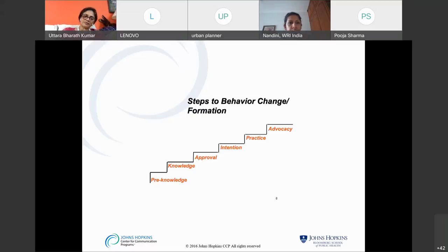And the last step after practice is advocacy, where you are so excited and like this that you're going to tell other people to do it. And you tell your neighbor or your sister or somebody, I take the child to the park every day, you should do it too, right? That's advocacy. That's the last level. So it's important for us to understand that people can be on different steps in the steps to behavior change, and it's not everyone who's on the same step. And when we design our interventions, we have to understand where people are and what some of the barriers are that they face to practicing the behavior that you want them to do. Next slide, please.